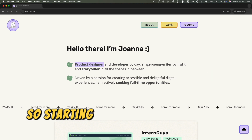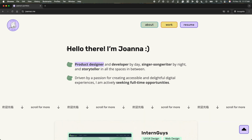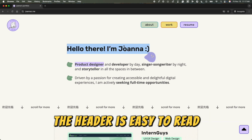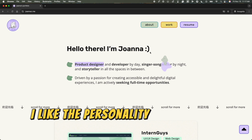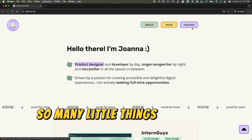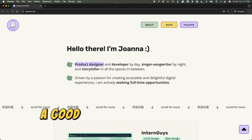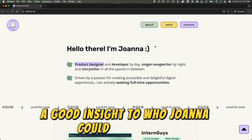So starting out, the first impression I really had was it's clean. The header is easy to read. I like the personality, all of these little animations when you click, her logo. There's so many little things here that make it stand out and give a good insight into who Joanna could possibly be.